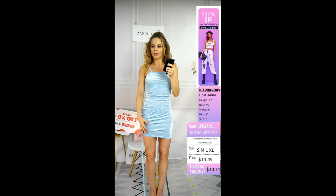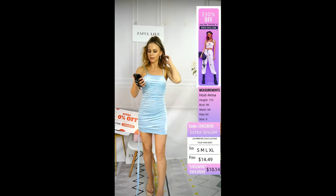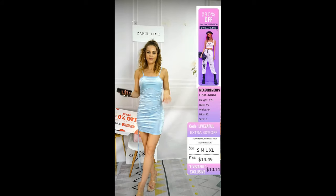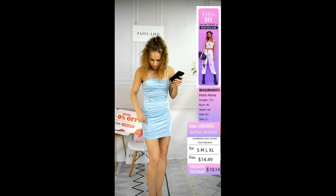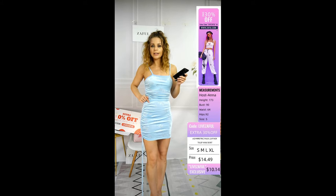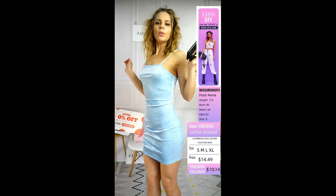A nice, beautiful blue color. I think it's very good for tanned skin. It's a very nice shape, a bodycon silhouette, and also sleeveless, so you can show your beautiful arms. The material is so soft, but mostly I like the butterflies. Can you see, they're silver, very cute butterflies. So it's not a solid color, I don't know if you can see it.